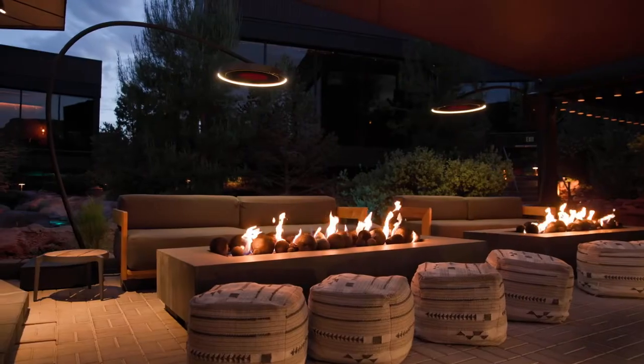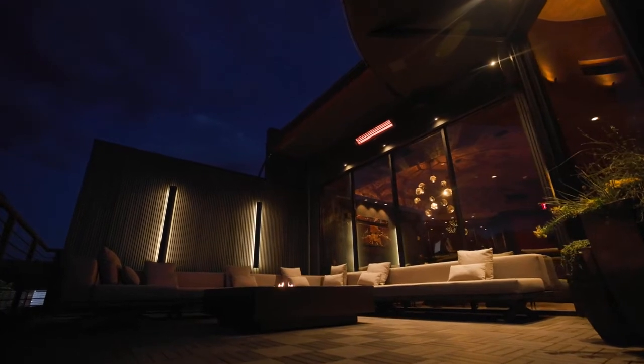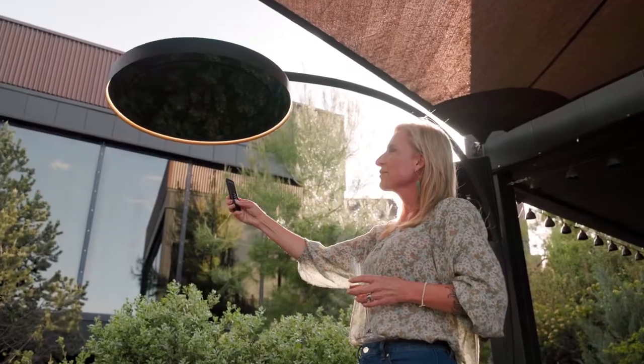Bromic enabled us to create these spaces outdoors where people could enjoy it year-round. Marrying a modern and minimal feel with nature was what we were going for, and the Bromics fit into that perfectly.